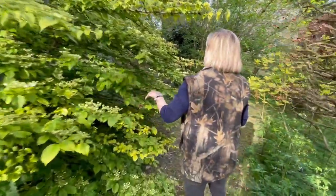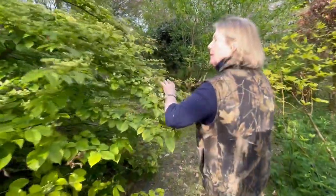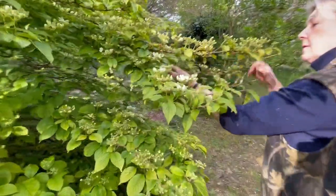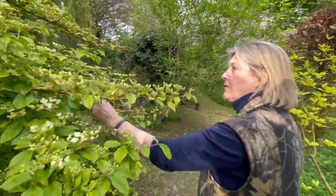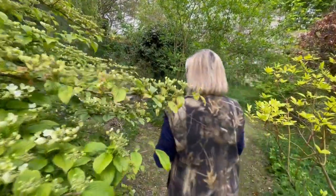Oh, beautiful. This is a viburnum. Absolutely beautiful. Viburnum plicatum, which is lovely. In a minute it's going to be covered.